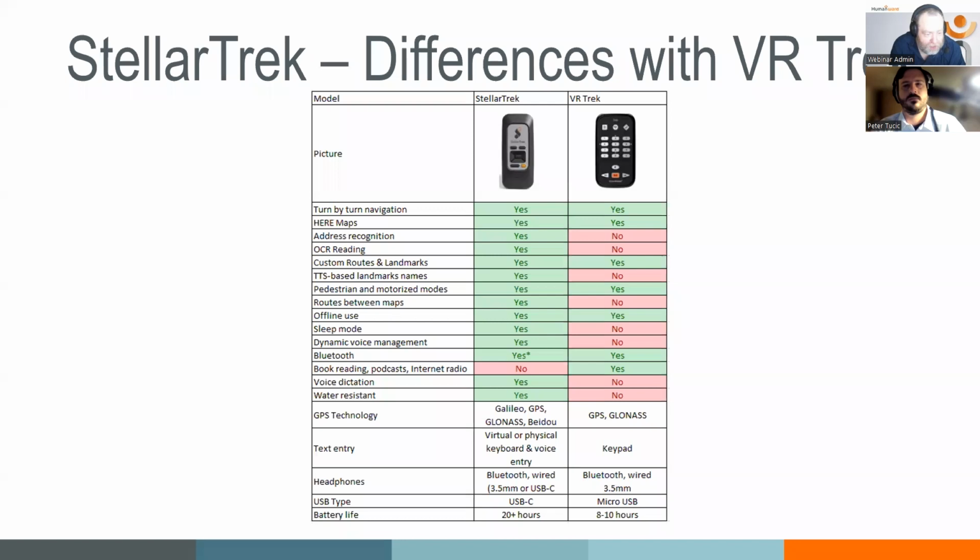Offline use, I've mentioned this before: you don't need internet for the StellarTrek to operate. The only exception is during the initial setup, where you're going to be downloading your maps, because there are no maps installed on the device. So you're going to need Wi-Fi once to put on your maps. We also recommend you connect to Wi-Fi when you're home, as it will also check for updates, download system updates and voice updates. It'll download the satellite positions, which will allow you to get a much quicker GPS signal acquisition and all of that.